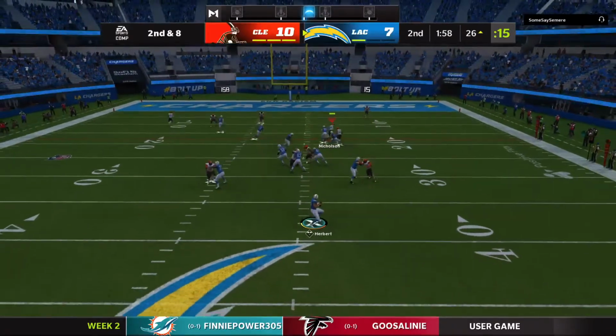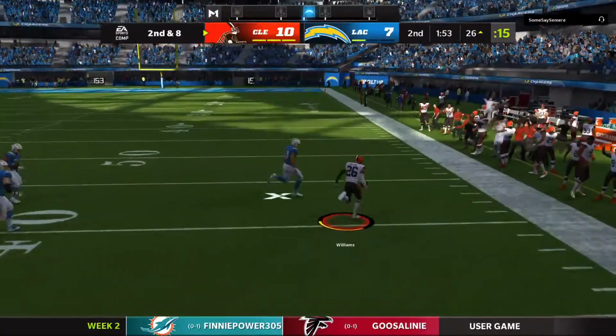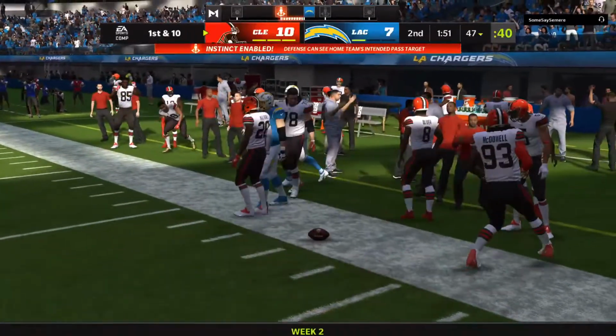Throwing again on second down. Herbert. On Herbert, his third interception. Greedy Williams picks it off. And the Browns are going to take possession here at their own 47-yard line.